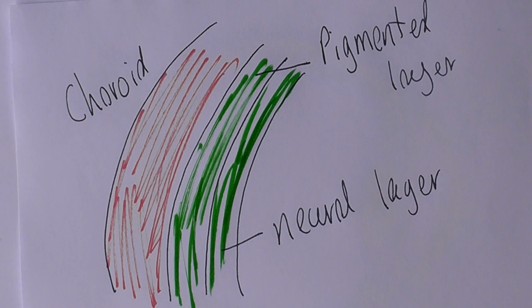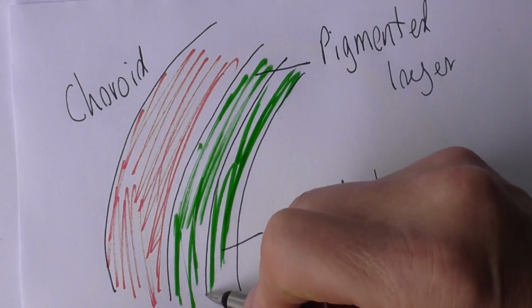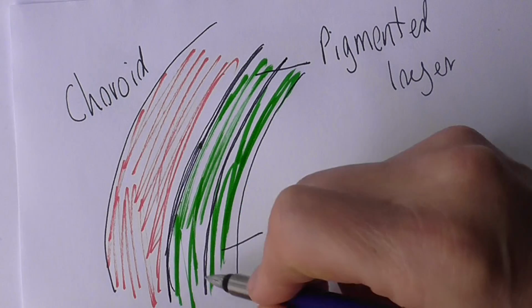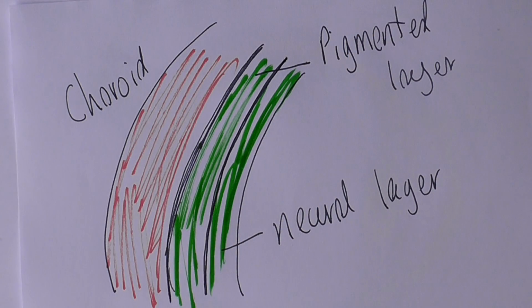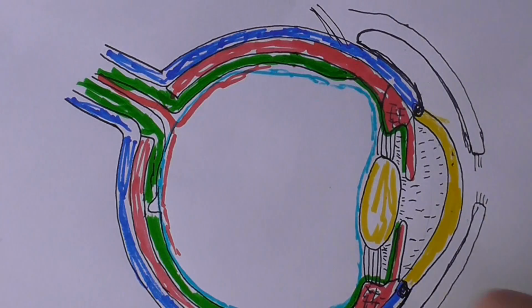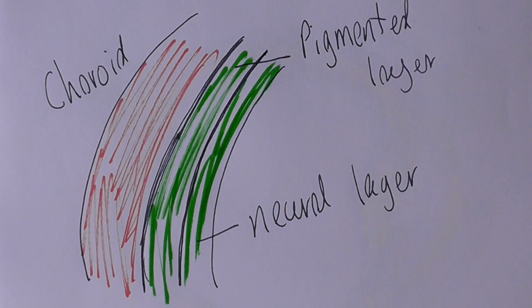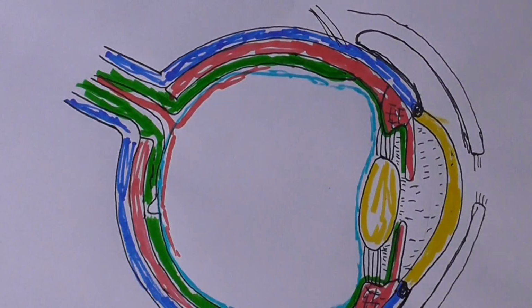So the outer pigmented layer contains melanocytes and melanin, this layer here, to absorb any excess light. Actually, people with albinism, albinos, don't produce the melanin, and they do get dazzled by light quite readily because the light rays can bounce around inside the eyeball if they're not absorbed efficiently by the melanin. So it's firmly attached to the choroid, and it continues anteriorly as the non-visual retina to cover the internal surfaces of the ciliary body and iris. So we know that.